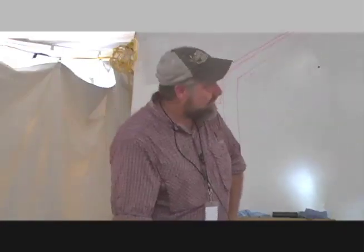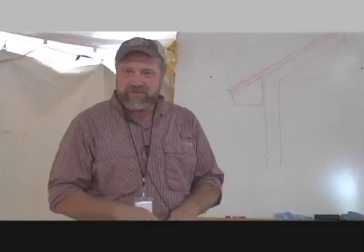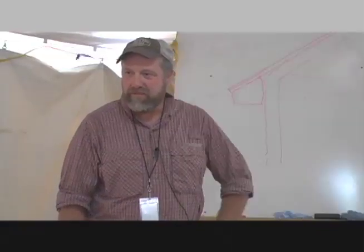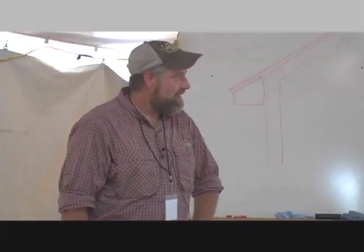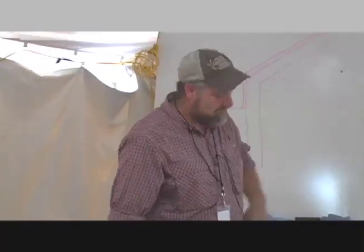As far as masonry heaters, for anybody who doesn't know, masonry heaters use wood. You put a load of wood in, you burn it super hot, super fast, and it goes through a system of channels or chambers, depending on what type of system you're building. Then that whole masonry mass heats up and stores the heat for the next 12 to 24, 36 hours, depending on how much mass you end up putting into the unit. This here is a typical German type stove where it's channeled.